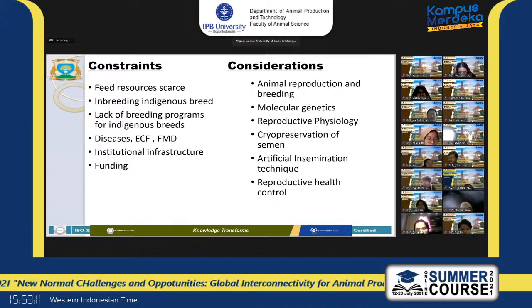So some of the things that can be considered are animal reproduction and breeding. We can look at molecular genetics, where we can look at molecular characterization, and reproductive physiology. Here, basically, we'll be looking at fertility issues. And then, of course, I've talked of cryopreservation of the semen and artificial insemination technique. This is only developed for the dairy breeds. But for the other breeds or species, we are still not doing much artificial insemination. And then, of course, we have reproductive health control. We still have situations where we have diseases like brucellosis, which are sexually transmitted.